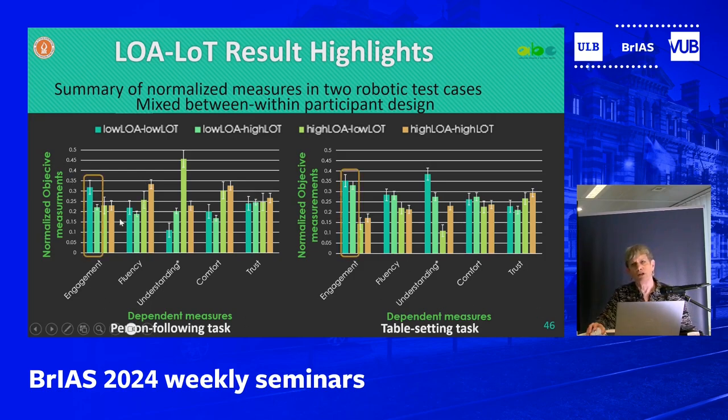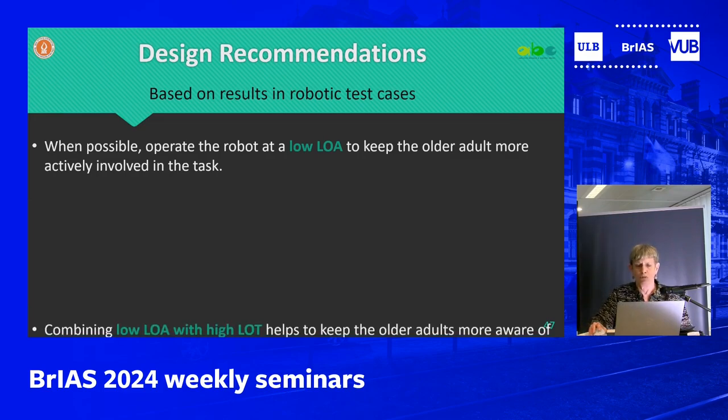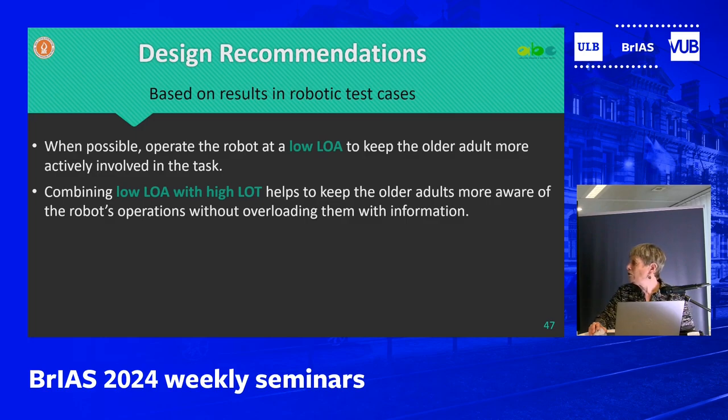So again, it's very important not to evaluate this in a synthetic standalone study. If you want to really do anything, you have to evaluate it in a series of studies with a series of users, because otherwise the conclusions are very limited. And even here, I'll soon state and finalize and show that it is very limited. So when possible, operate the robot at a low level of autonomy to keep the user engaged. Okay, and this is especially true with older adults. And combining a low level of autonomy with a high level of transparency helps keep the older adults engaged. Now, this might be different with children. This might be different with other users. But the older adult needs a high level of transparency in order to understand what's going on.